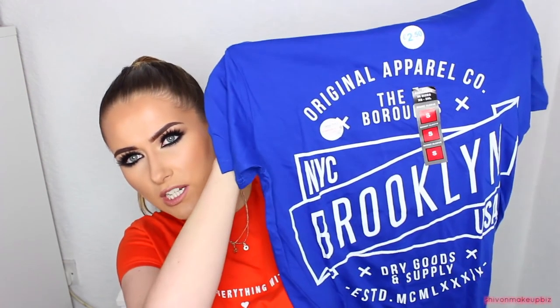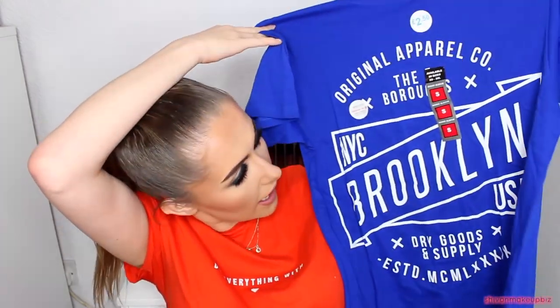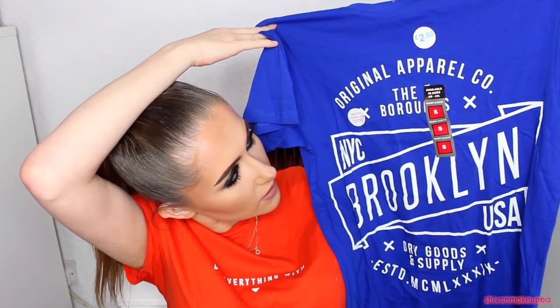Okay, so the first thing I've picked up out of the clothing bag is not actually for me, it was for Nick. It is this blue t-shirt that says Brooklyn on it. And it was £2.50. Nothing really interesting here, but I thought I would show you anyway. I like to buy Nick t-shirts, and I think this colour would look lovely on him. I got loads of t-shirts in this haul.